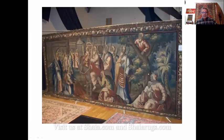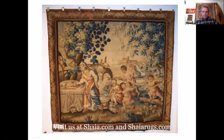I actually, years ago, had a collection of Flemish and French tapestries that we displayed in our shop for a week. It was a huge collection. This piece is 12 feet high and 20 some feet wide. Fabulous piece from the Flemish, from the Brussels area.